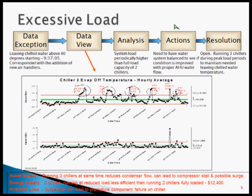Okay? The impact is running 3 chillers at the same time reduces condenser flow, can lead to compressor stall and possible surge. 3 chillers running at reduced load are less efficient than running 2 chillers fully loaded. So this whole slide shows a situation where an owner added some air handling units, noticed the impact, and then instead of running 2 chillers, which they had been for many years, just added the 3rd chiller during the time that the load started to go down.